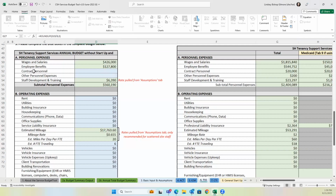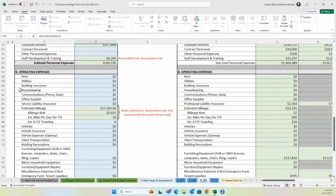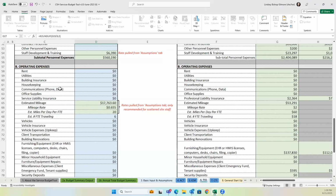I've seen other personnel expenses such as data evaluation people, quality improvement people, that are in addition to kind of the staff that are listed above. And so you could add those costs here as well. And then there's the operating expenses. And so you're going to see things like rent, utilities, insurance, housekeeping.